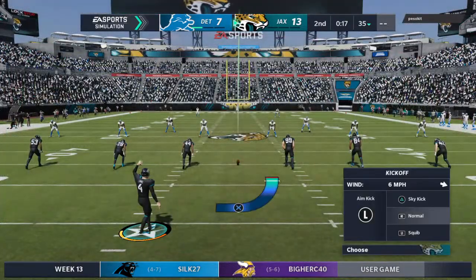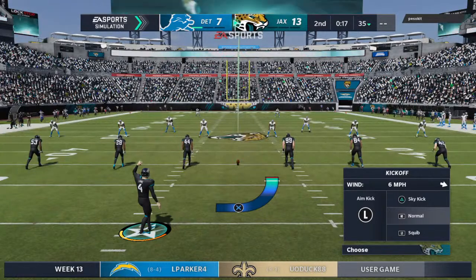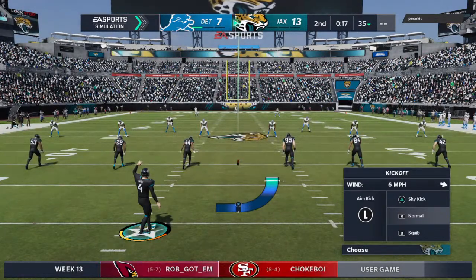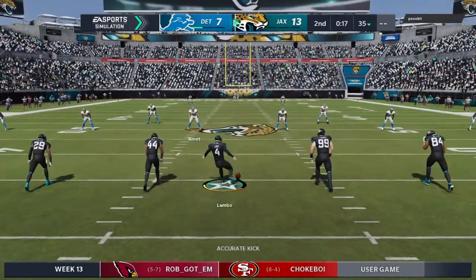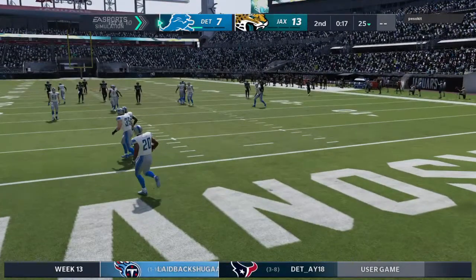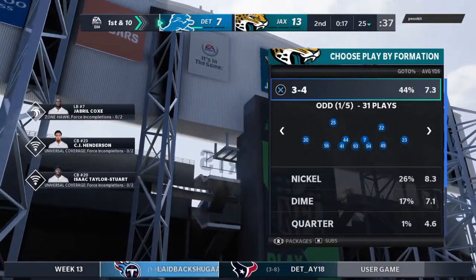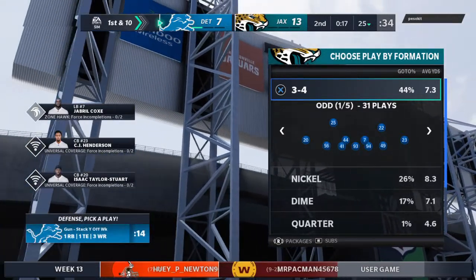Josh Lambo to kick off for Jacksonville. So not much time to speak of remaining in this first half as the kick's away. Fair catch made at the 25-yard line. The Lions take over 1st and 10 at their own 25-yard line.